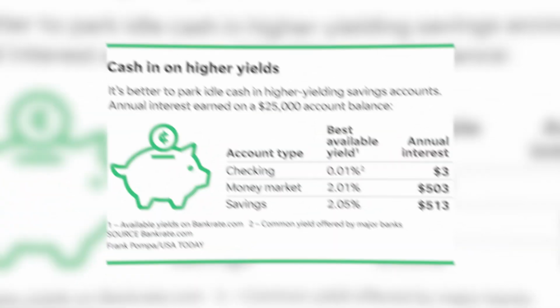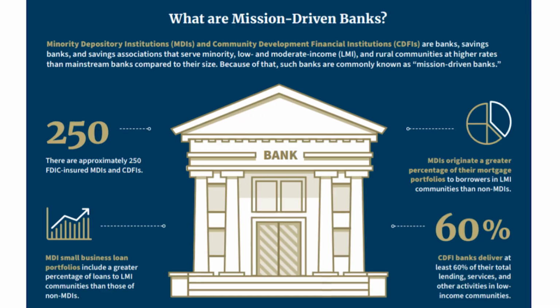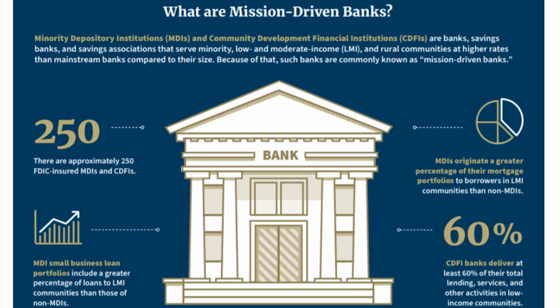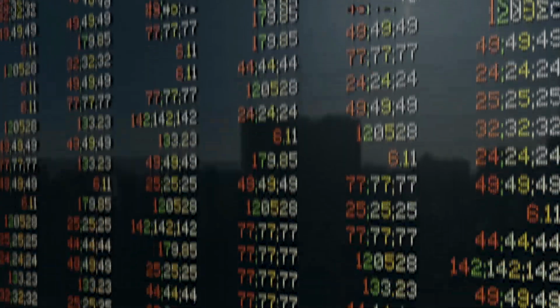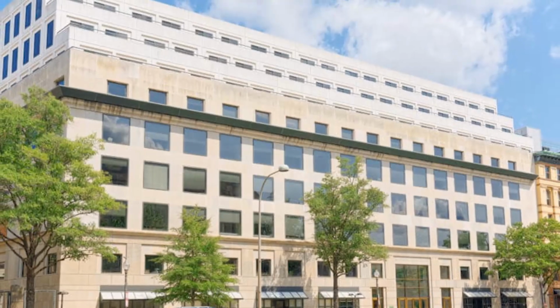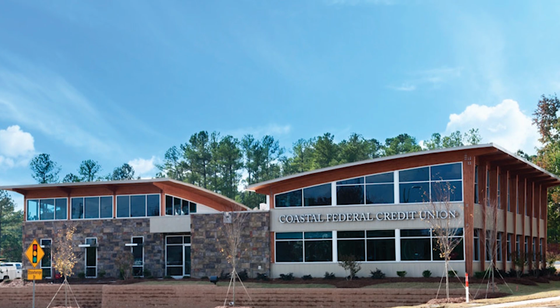Is your money secure? High-yield savings accounts, like conventional savings accounts, are federally guaranteed for up to $250,000 if opened at an FDIC-insured financial institution, such as a traditional bank or an online bank. If you have a high-yield account at a credit union, your account will be guaranteed for up to $250,000 by the National Credit Union Administration, or NCUA, the federal agency that oversees and insures credit union financial products.